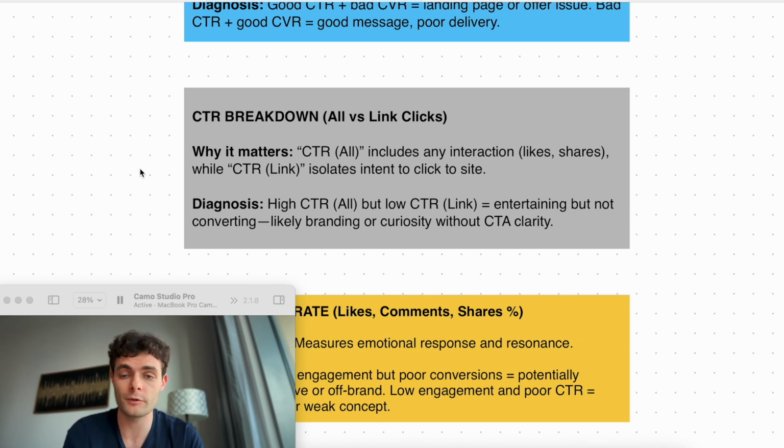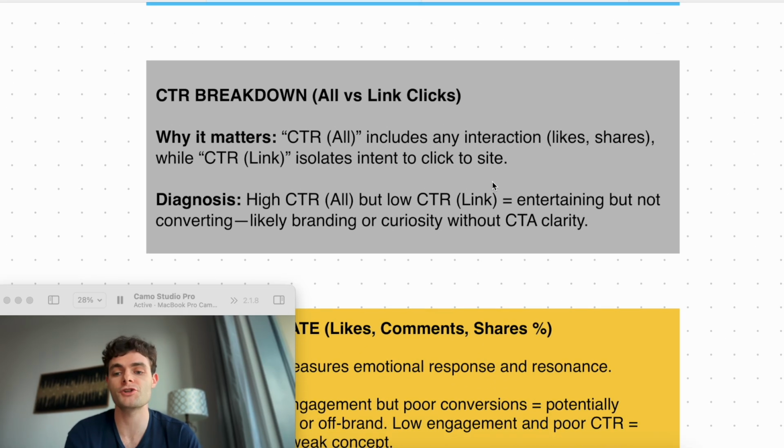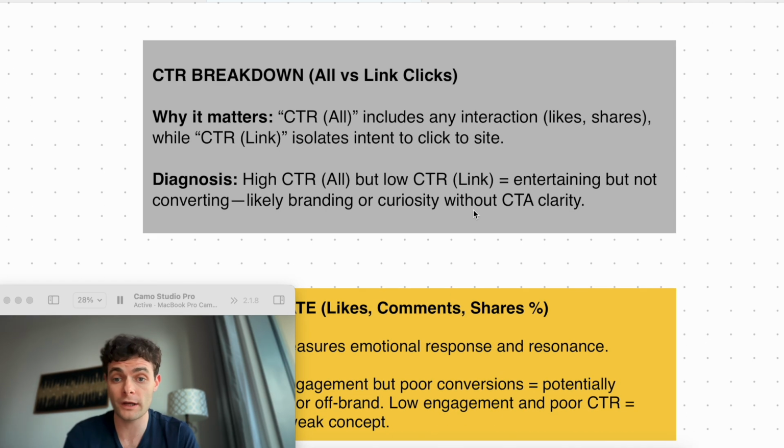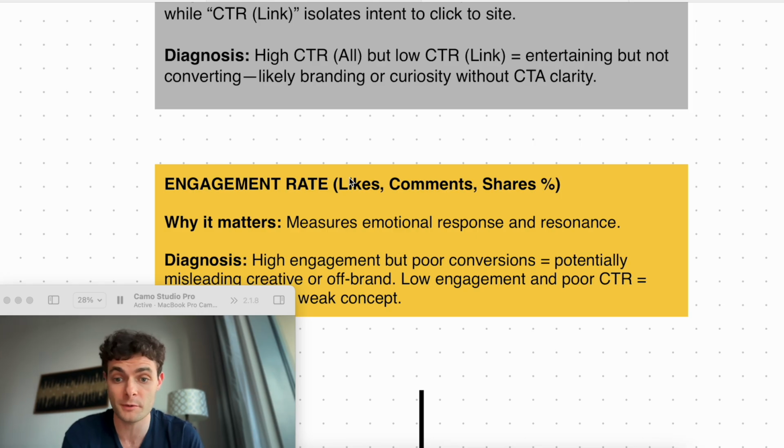And so one other one that we use a lot is the CTR breakdown, all clicks versus link clicks. Why it matters, just very quickly, is because CTR all includes basically any interactions like the likes, the shares, the comments, whatever, while CTR link is just isolated. So if the all clicks is high, meaning high CTR all but low CTR link, it means that people are clicking a lot on the ad, but not enough on the link. It means that it's an entertaining ad, but it doesn't go after the messaging of conversion. It just doesn't convert. It's maybe not optimized for direct response marketing.